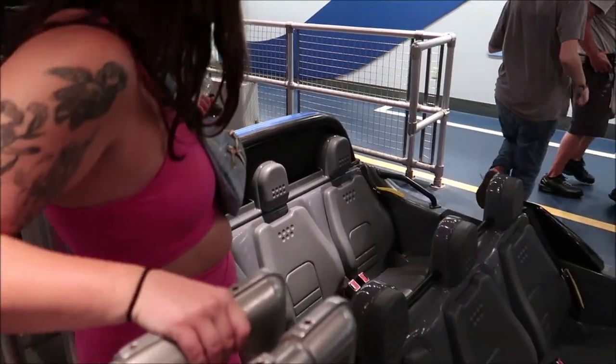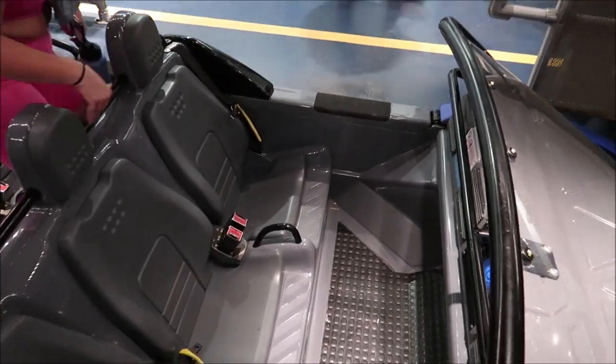And here is our trusty mode of transportation for today, hopping in our car.